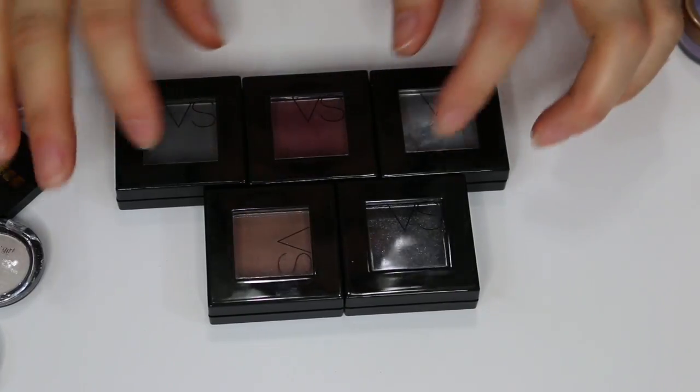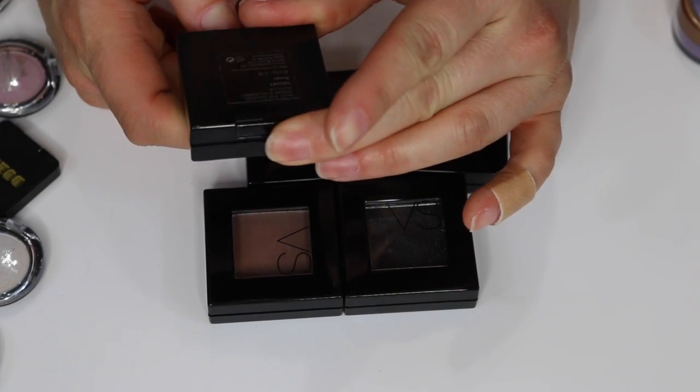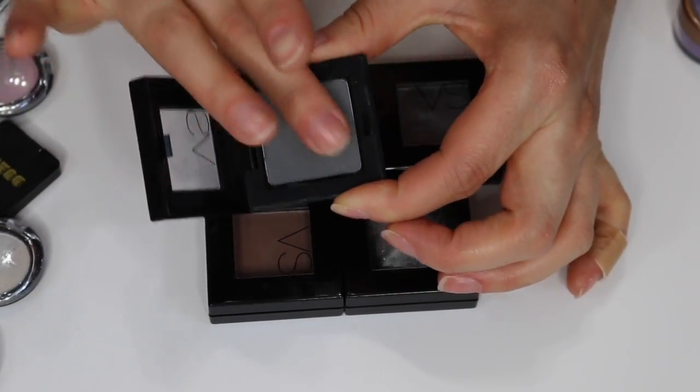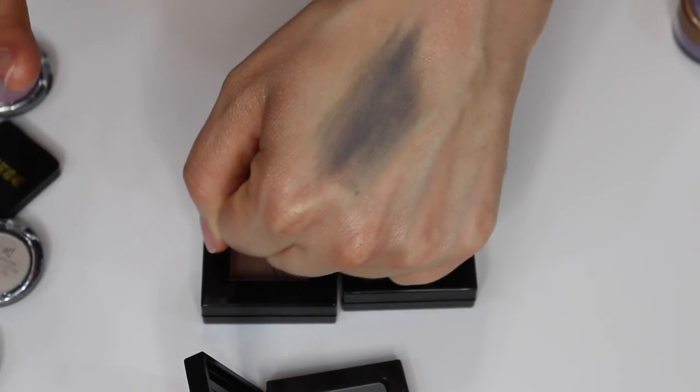And then I have some Victoria's Secret shadows, which I actually really like, and it's unfortunate they don't sell their makeup anymore because I think some of their products were really good. These are the Silky Eyeshadows. This one's a velvet finish in Prowl, and it's just like a very soft, very pigmented gray. These are so good, but I don't need them.